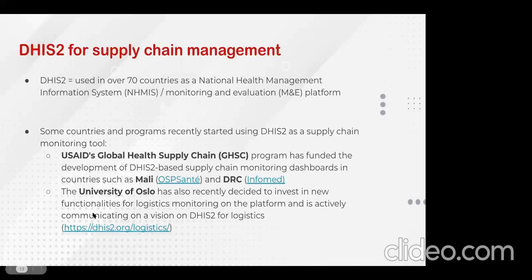Also recently, the University of Oslo has started to communicate quite actively on the use case of logistics management, and this shows that more and more actors are asking the question of what position DHIS2 can have in this logistics management environment. You have a dedicated page on the DHIS2 website describing the vision that the University of Oslo wants to push regarding DHIS2 and how it should be integrating with other e-LMIS software.